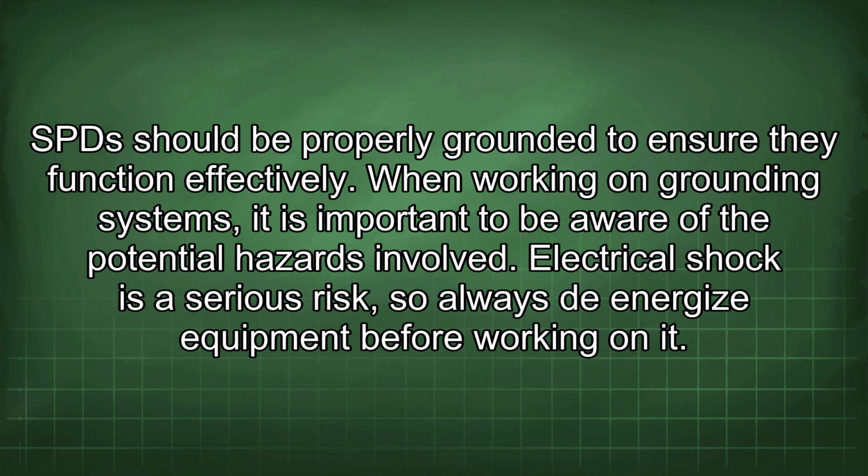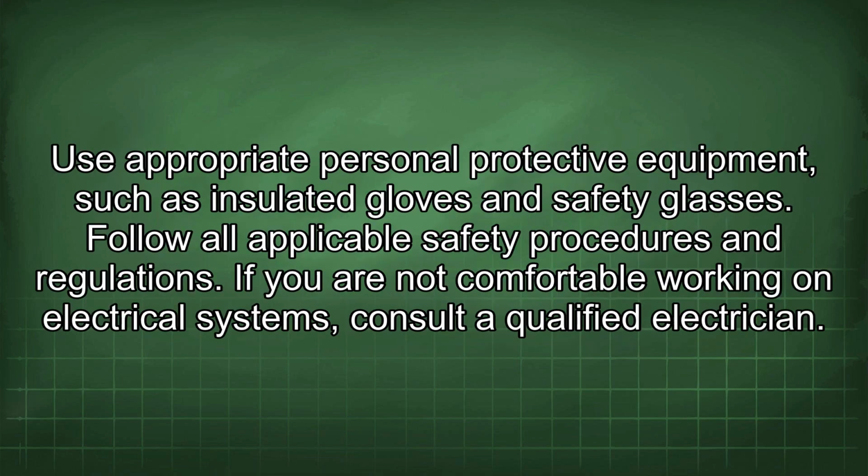When working on grounding systems, it is important to be aware of the potential hazards involved. Electrical shock is a serious risk, so always de-energize equipment before working on it. Use appropriate personal protective equipment, such as insulated gloves and safety glasses. Follow all applicable safety procedures and regulations. If you are not comfortable working on electrical systems, consult a qualified electrician.